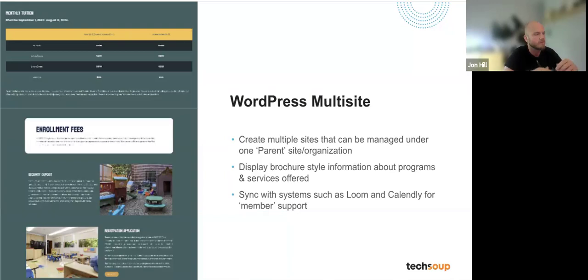So these things done in a multi-site setting allow them to save a lot of time and resources when it comes to updates and changes to their sites. It allows them to remain, like I said, consistent and centralizes everything for them, allowing them to be flexible and scalable moving forward.